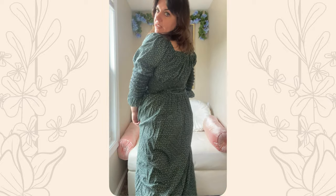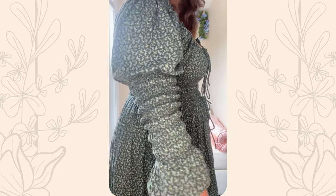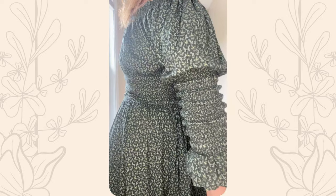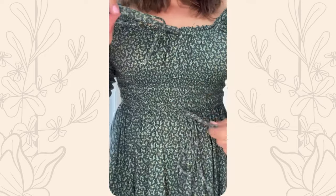This color is everything. It's 100% organic cotton. I really love the princessy sleeves. Here's a close-up of the sleeve, which I just think is so unique and cute. You can wear it on the shoulder or off the shoulder. It has these drawstrings so you can adjust the bust, you can adjust the waist. Let me give you a close-up of the print. And I just love this dress.